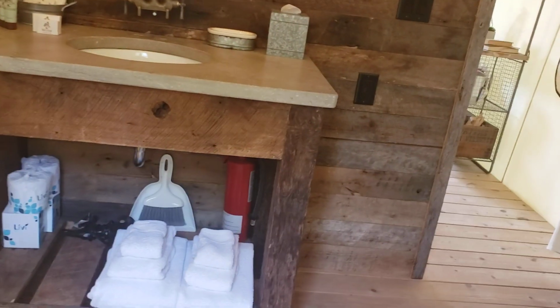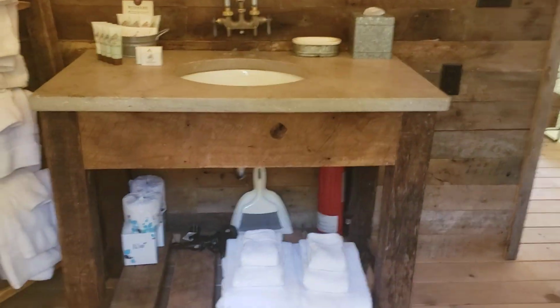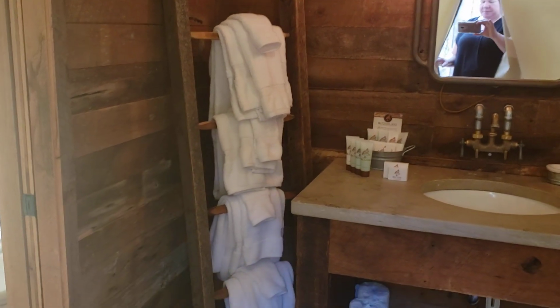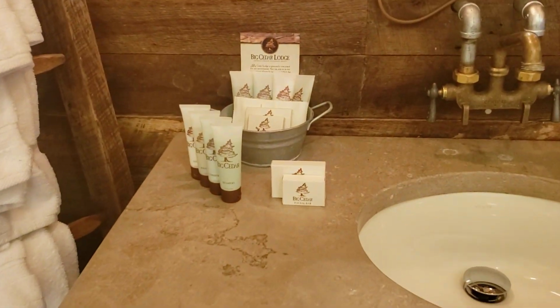There's the opaque canvas layer, and then there's a screen layer, so you can have your choice if you want it completely open, completely closed, or if you want to just use the screen so you have the light but not any critters. And when you come in, straight into the bathroom, which they do give you lots of great supplies, so plenty of towels. This is really cute the way they did the towel rack there. You get all of the regular Big Cedar Lodge amenities. They're very generous with those.